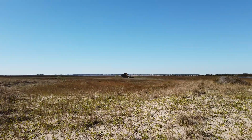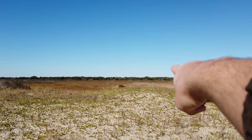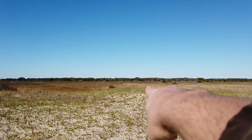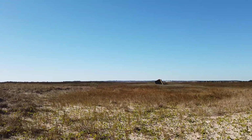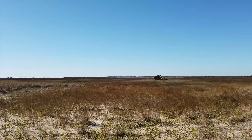I mean, I don't know if you can see, but way that way is where that long bridge was. And it looked huge from over there. Sorry for all the wind. I don't control the zephyrs.